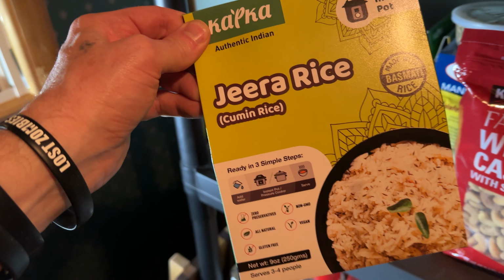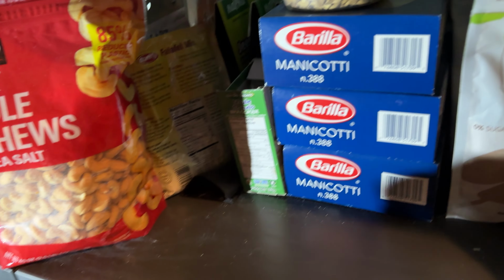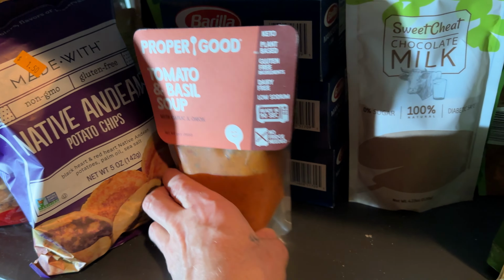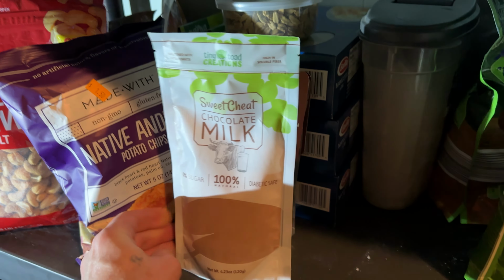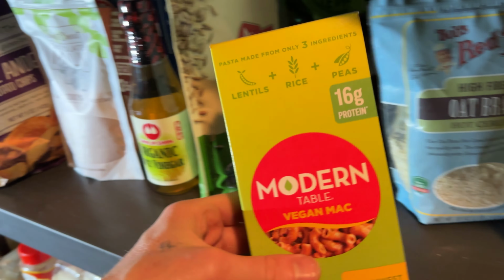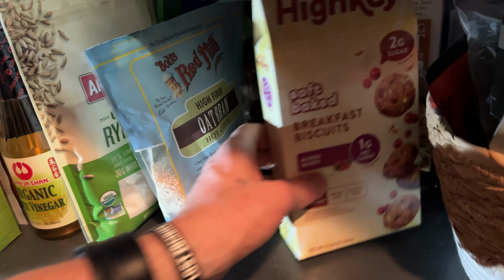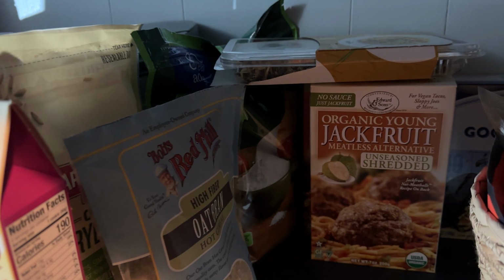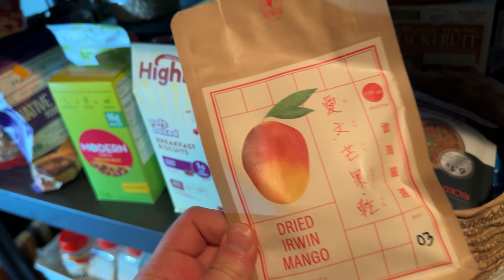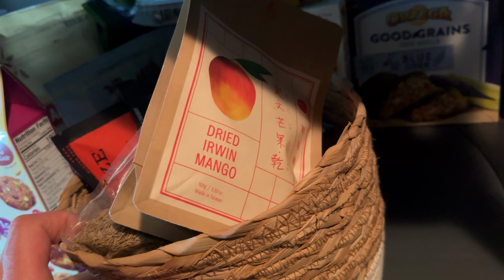These are Instant Pot meals, the jeera rice, and there's a few other ones back there as well. As you can see, we got more pasta stuff, some more stuff from the Vegan Cuts box, the tomato basil soup, this sweet chocolate milk, never tried that yet either. Flour, rye flour, some rice vinegar, pasta, more pasta, oat bran, cereal. These breakfast biscuits, some jackfruit, unshredded stuff like that. This is some risotto, curry, some dried mango, and then I have like cumin seeds and just different things in here that I might need.